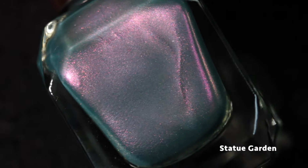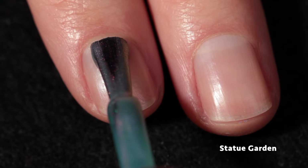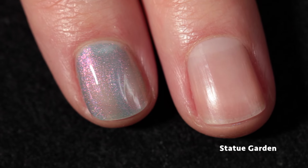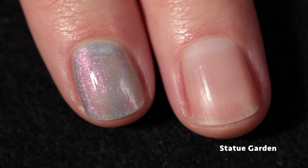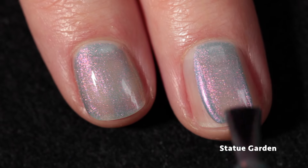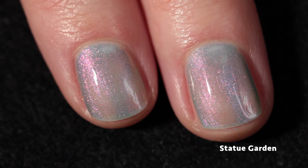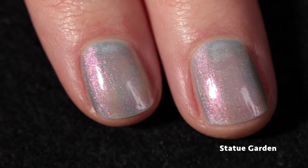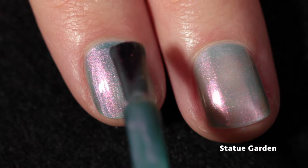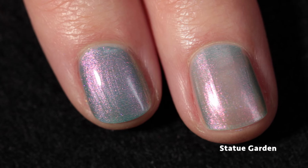And last but not least, we have Statue Garden. This one is a multi-chrome featuring a muted teal base with pink to orange to yellow shifting shimmer. This is a really beautiful base color, and I don't have a lot of colors with that base in my collection. It's kind of almost got a little bit of a dusty vibe to it. It just is perfect, honestly, especially with the shimmer, as you're going to see if you don't already love it.